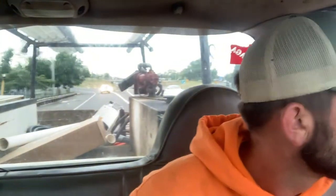All right, good morning, everybody. We are headed back out to Lebanon to backfill utilities we dug and laid. Backfilled one yesterday. I wasn't able to do the other because we can't get rock into one of the driveways.